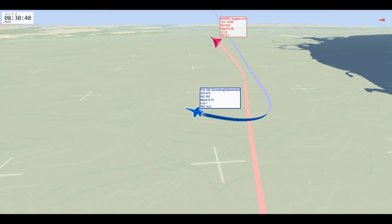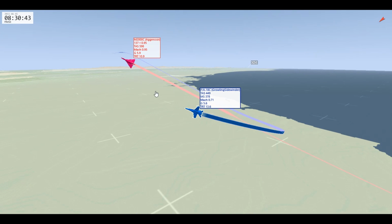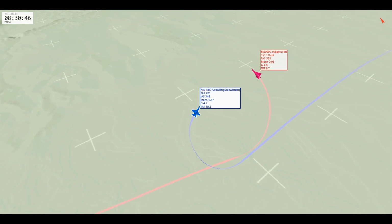Okay, so we're doing a one circle fight, and so what that means is that as we come around, look at my degrees turn per second. I'm at 13 degrees a second, and he's at about 10, 9. He's not getting much higher than that, so you can see that my turn is much tighter than his.